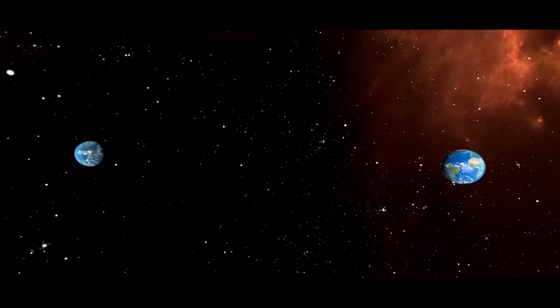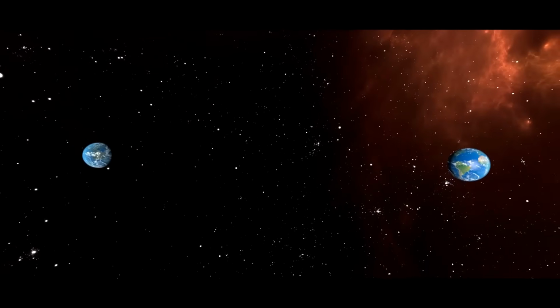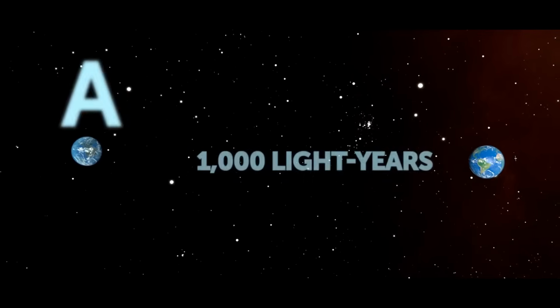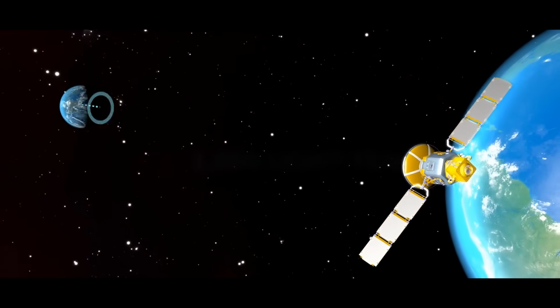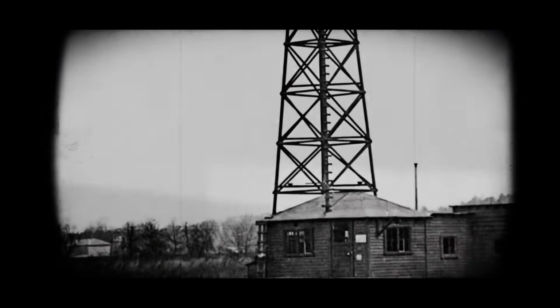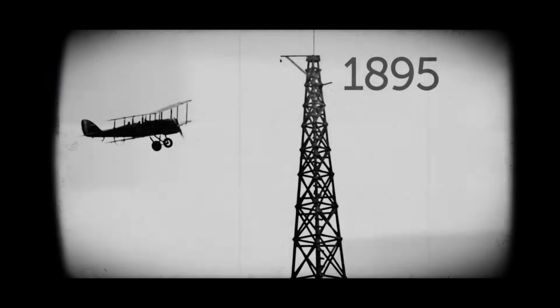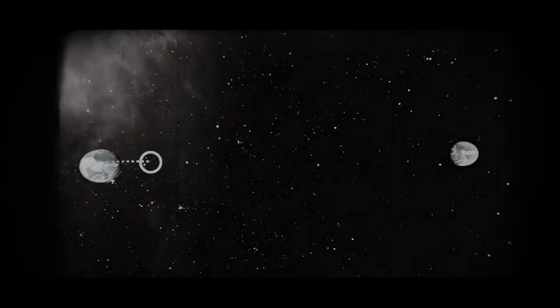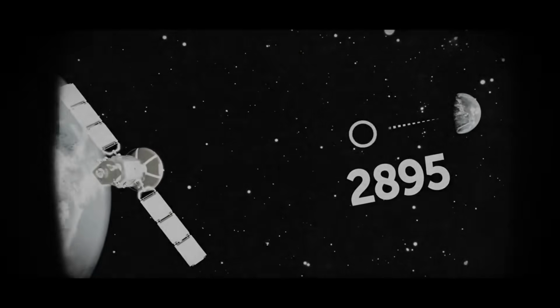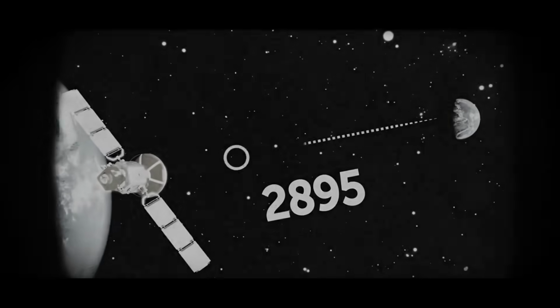But there's a problem with the distance between the planets. For example, planet A is 1,000 light years away from the Earth. When planet A starts emitting radio waves, these signals won't reach us until 10 centuries later. We learned to emit and receive radio waves in 1895. And if the civilization on planet A emitted a radio signal at the same time, we won't be able to pick up that signal until 2895.